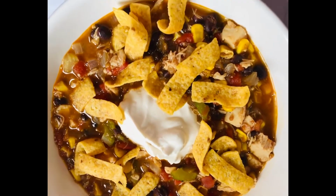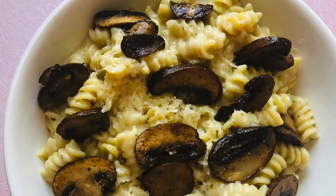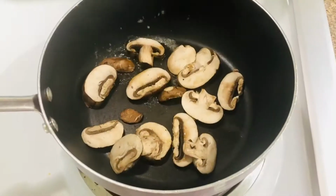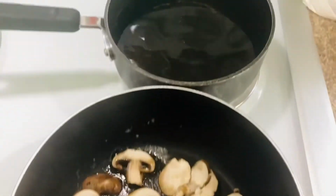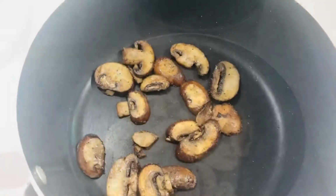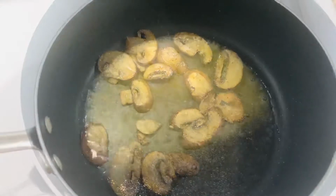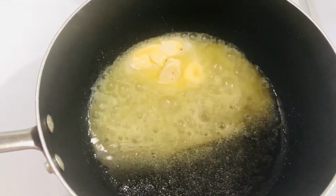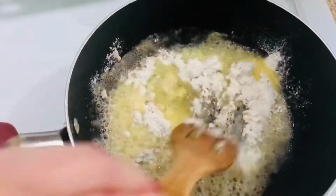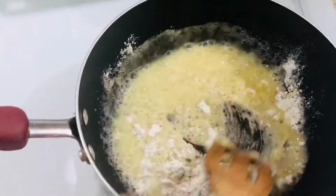The last dish that I came up with was a chicken Alfredo meal. I believe this one was my husband's favorite. As you can see, I sauteed some mushrooms to add onto the top of his. I started his with a homemade Alfredo sauce because I had ordered some Alfredo sauce from Thrive Market that is vegan, dairy-free, that I wanted to try for myself.